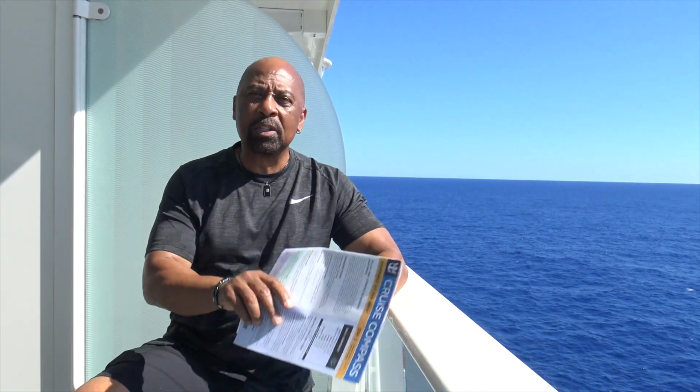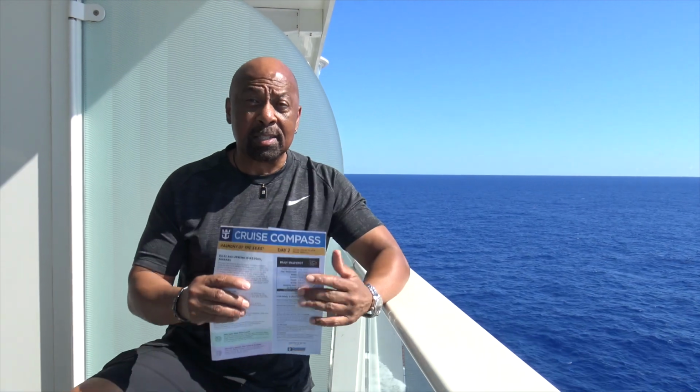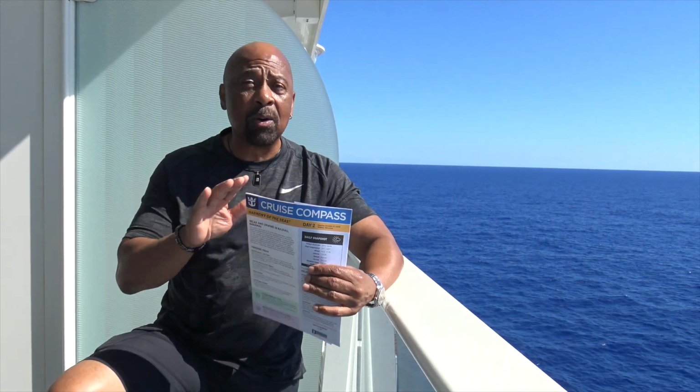I've told you many times before, on a cruise ship there is so much to do when you're on a cruise. For instance, every day when you're on the Harmony of the Seas or one of the Oasis class ships or many other ships, you'll get one of these. This is a cruise compass. It has a time, destination, and a description of everything that's taking place on these ships. Because if you don't have one, you're going to pretty much miss everything there is.